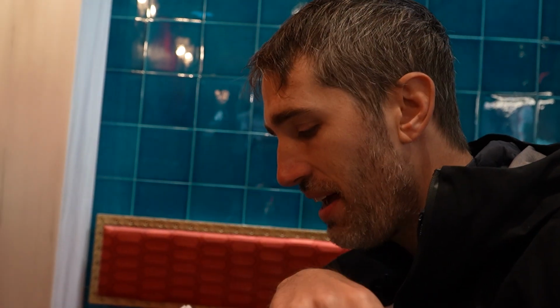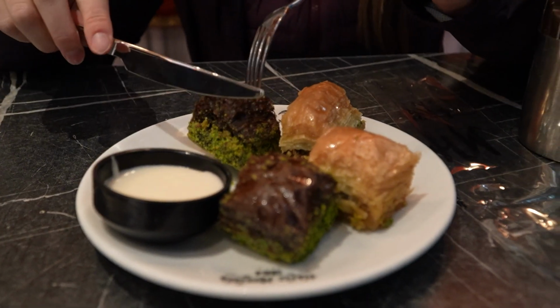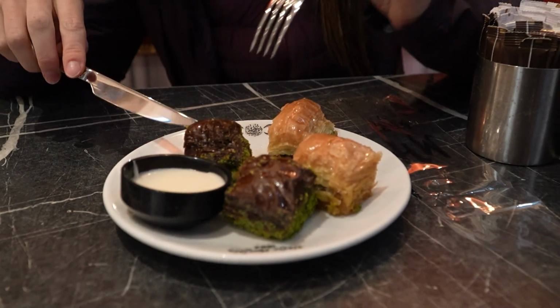Alright, so you basically walk in, they might give you a tasting, and then you pick whatever you want. They ask if you want it to take away or for here, and then they give you this dipping sauce as well. I don't know what it is. Aaron ordered. We got a chocolate pistachio baklava, and this one is just a regular pistachio, with a little bit of sauce.